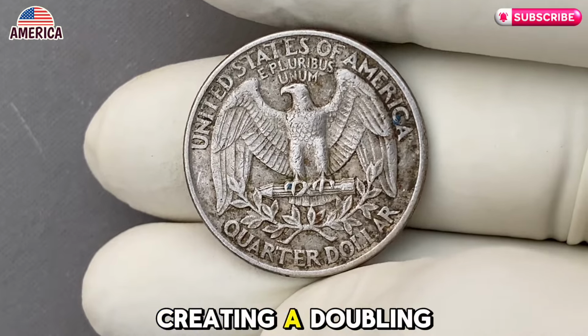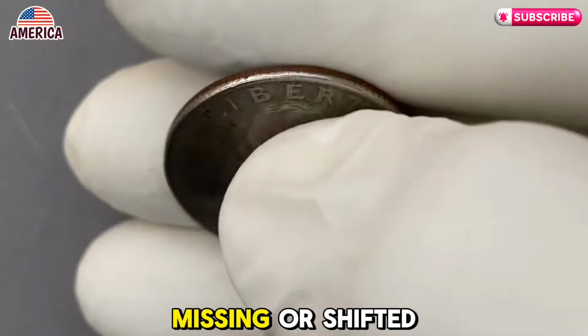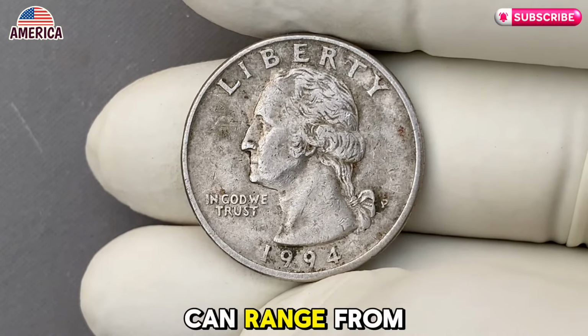Another interesting mint error to look out for on 1994 quarters is the off-center strike. This happens when the coin isn't properly aligned in the minting press, resulting in part of the design missing or shifted. Off-center strikes can range from barely noticeable to quite dramatic, and the more pronounced the error, the more valuable the coin tends to be.